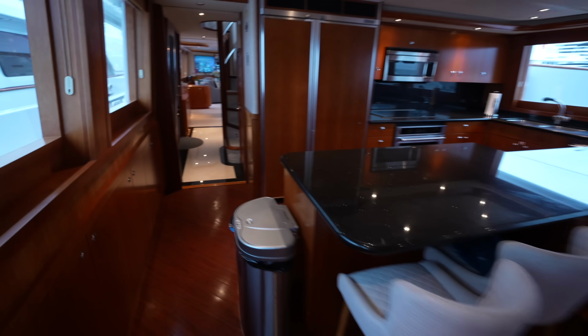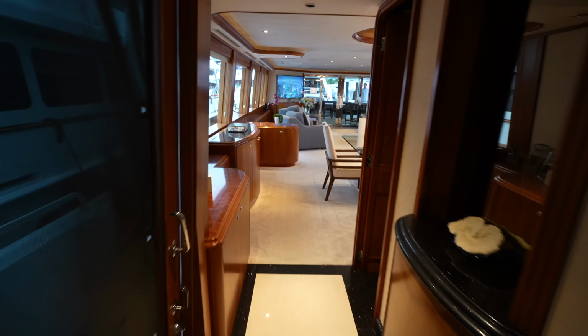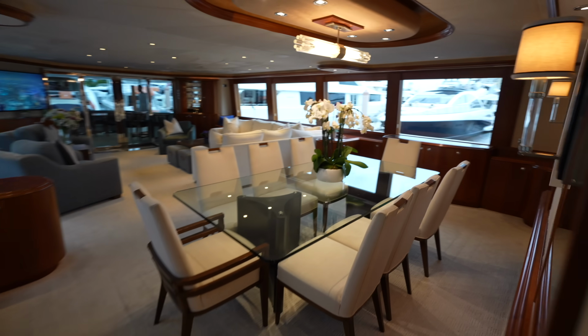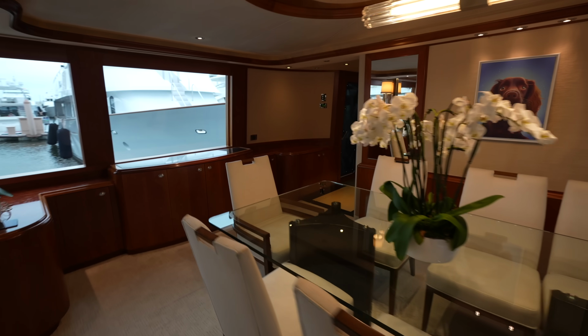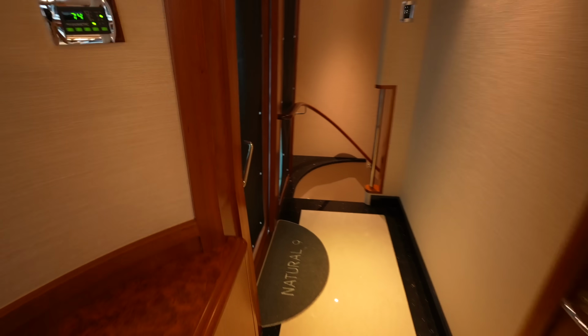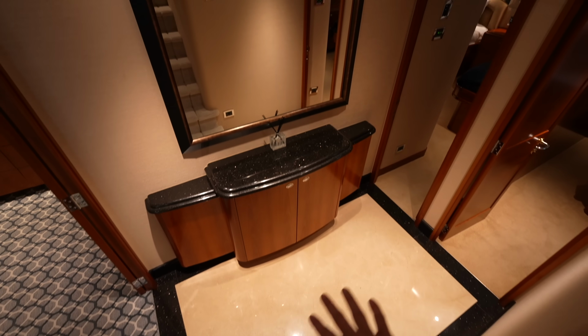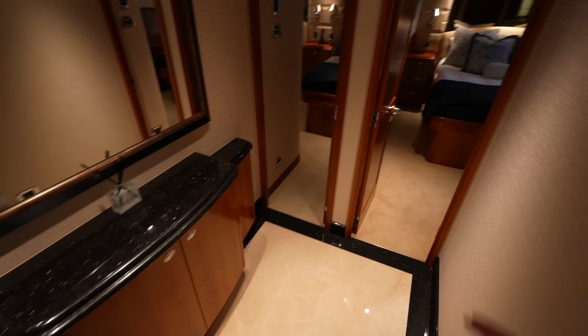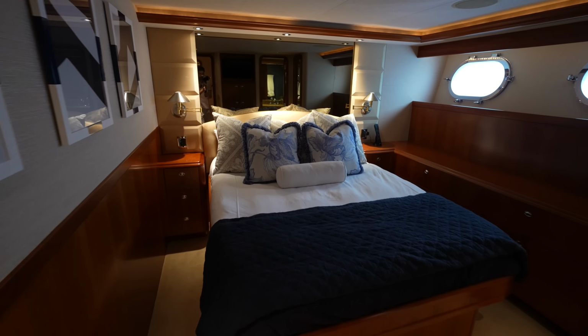And now we're gonna head around and we'll go check out the other guest cabins as well as the owner suite. You have another side access door right here. And then down this staircase, we find the 3 other cabins. You have a really large landing area, and we'll start all the way aft. We have 1 cabin right here.